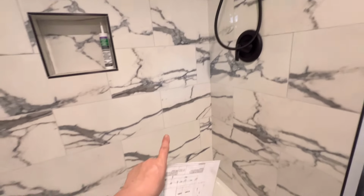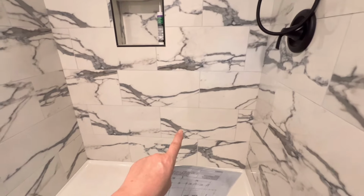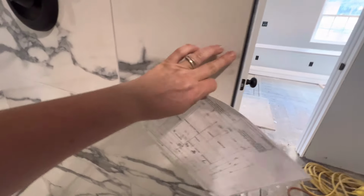So we got this tile at auction, basically, online bidding. And then our friends went and picked that up for us. So that's good. We have some cleanup to do. That's just the veining.